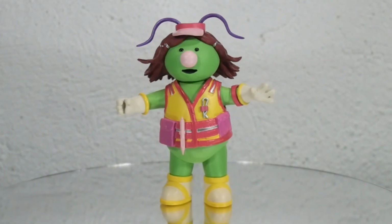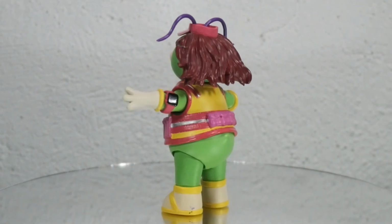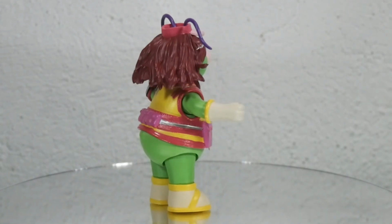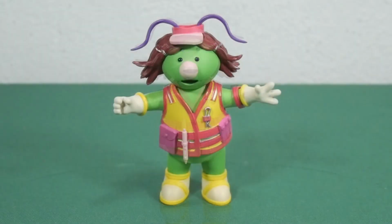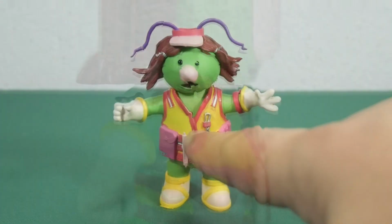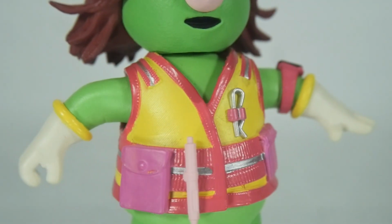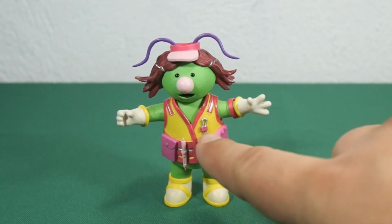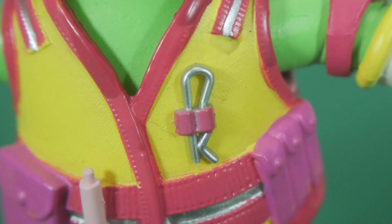Okay guys, here we have the cute little Doozer. I am very pleased that after such a long time I am able to review this little fella. So let's check the vanilla pose for Cotterpin, guys. Okay, let's start by checking out the utility jacket, which is nicely sculpted and painted. It has yellow bits and dark pink bits as well. Cotterpin is wearing a silver Cotterpin, as you can see to your right on the left part of the jacket.